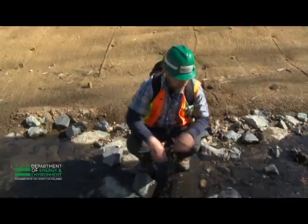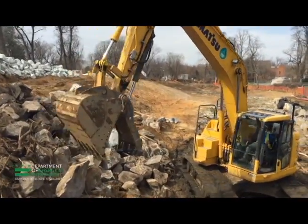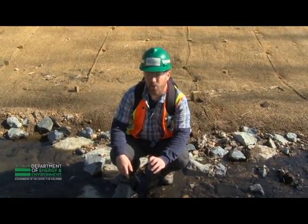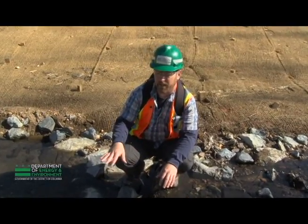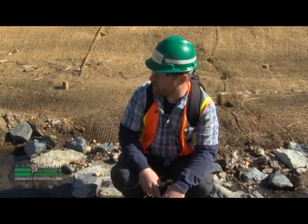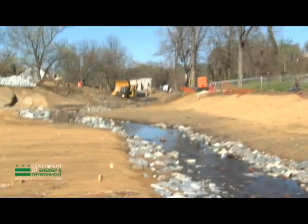We've also added some of these larger stones like the one I'm standing on, because that helps create a stable substrate. This stream's in the coastal plain area, which means it's a very sandy soil base, and we added these big stones to add some vertical stability to the stream, so the stream doesn't want to downcut anymore. And then if you look downstream, you can see our crew is still working further downstream.